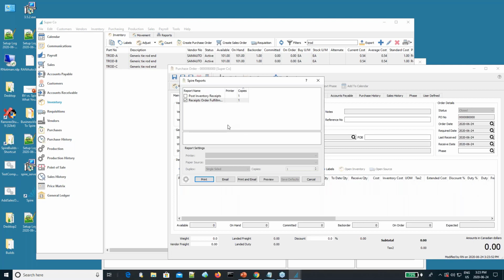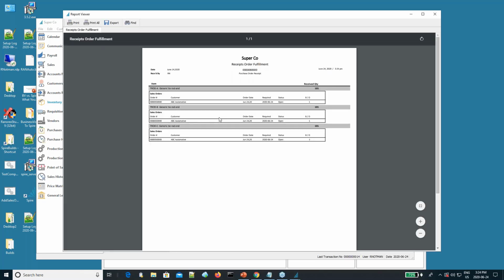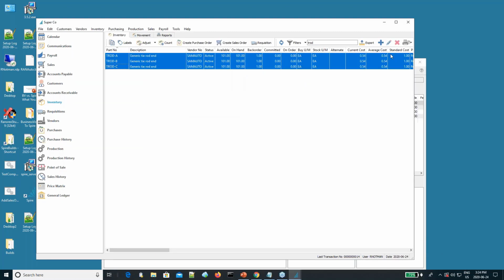One little thing I'll note here as an advantageous thing in Spire is that you almost always want to run this receipts order fulfillment report. And the reason you want to do that is that one of the key questions you have when you receive inventory is, who's this for? So that receipt order fulfillment report shows you all the sales orders to which these received inventory items might apply. So again, real time saver. Instead of just throwing those boxes onto the dock and letting somebody have to sift through sales orders to figure it out, you've immediately got a report that helps you with that.